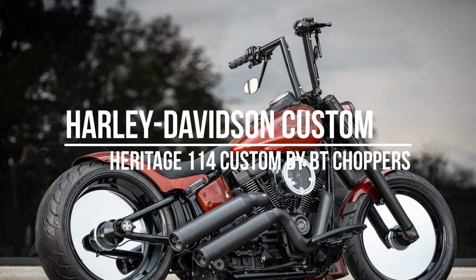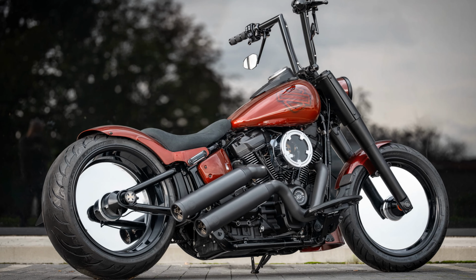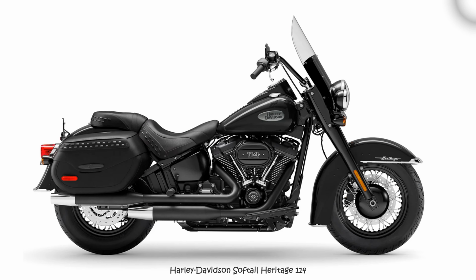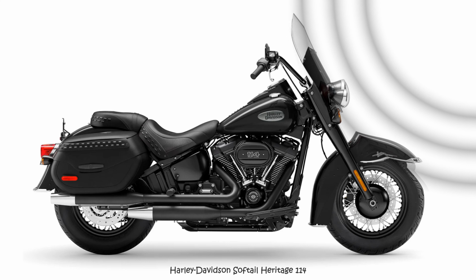Hi everyone. Welcome, riders and enthusiasts, to an electrifying showcase featuring the Harley-Davidson Heritage 114 Custom by BT Choppers. Brace yourselves for a journey into the heart of nostalgia, revamped for the modern era.